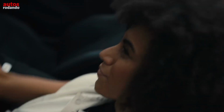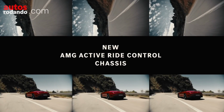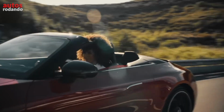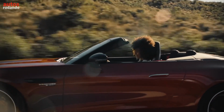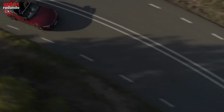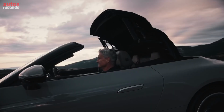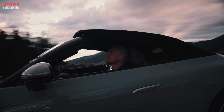With our AMG Active Ride Control, the SL gives you amazing command of the road in any situation. This new suspension system reduces body roll thanks to constant adaptive adjustment. It also lets you better experience the different driving modes, from very comfortable to extremely sporty. And also, we are proud to give the SL a soft top once again. It can be opened and closed at up to 37 miles per hour.